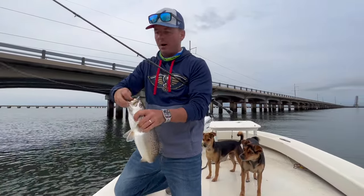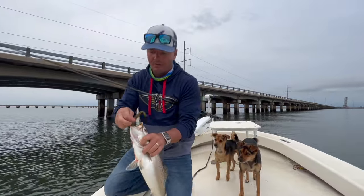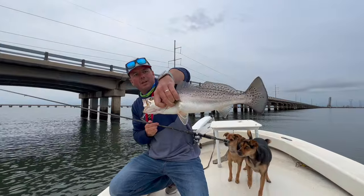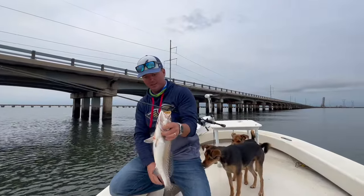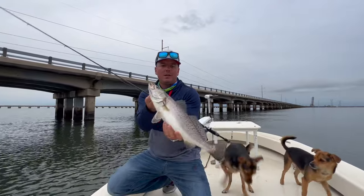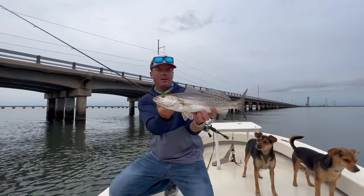I don't know why, but my whole life, the bigger fish that I've ever caught, they come from this bridge right here. I mean, look at that stud right there, guys. It's a totally awesome fish. Get a good look at that pretty girl right there.